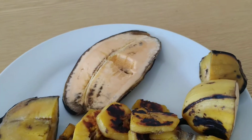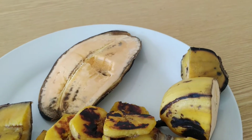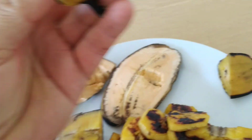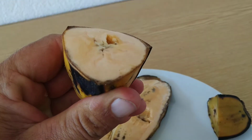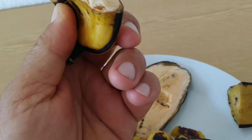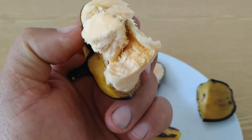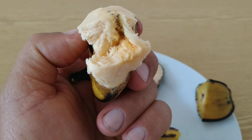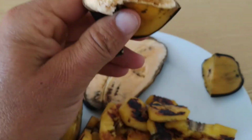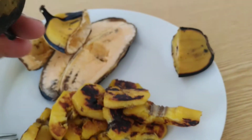Let's try another part of it. A bit more ripe this one, but still definitely underripe. This one ripened with less bruising, and it seems to be more ripe. I think you can see how it's a bit softer, still not as soft as a normal banana. Also, the color is quite a vivid orangish pinkish, but my phone doesn't like orange, so it shows it as a very pale orange. Yeah, this one is definitely more ripe. Tasting much better.